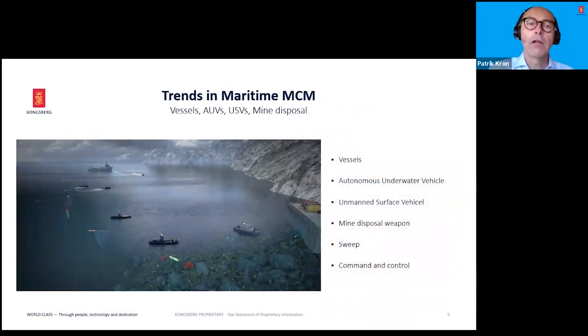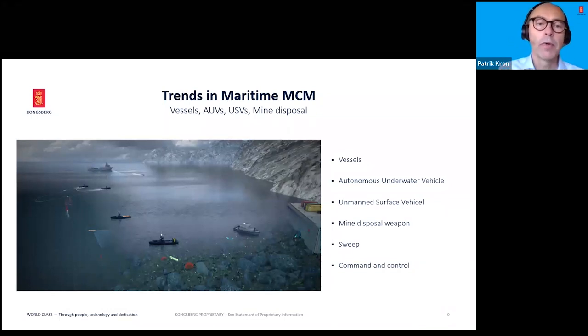This picture illustrates a growing trend and how different vehicles in the very near future can interact in complex mine countermeasure operations. Autonomous underwater vehicles like Hugin, you can see unmanned surface vehicles, mine disposal weapons, equipment for mine sweep, everything with control and command made possible by Kongsberg communication equipment underwater.